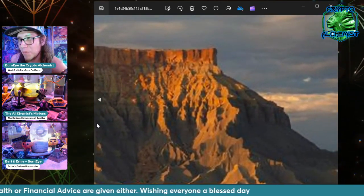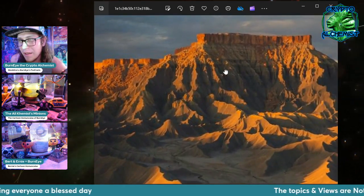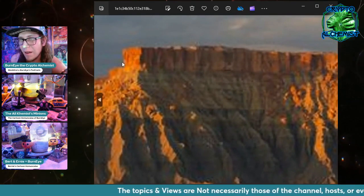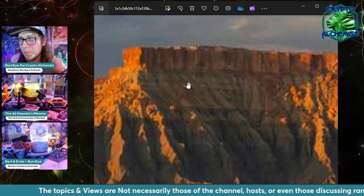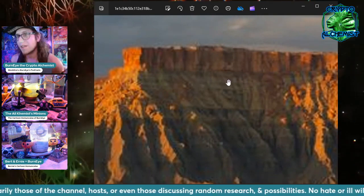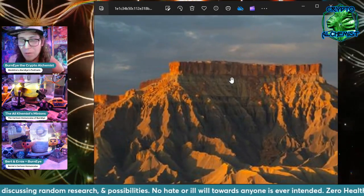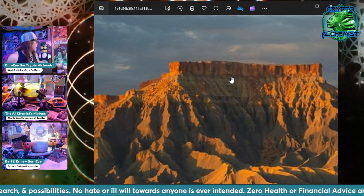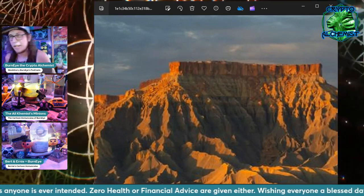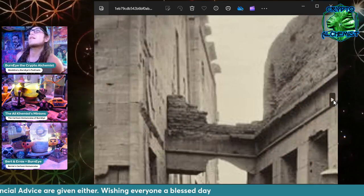Here we have another butte in the Southwest America, in the Canyonlands. Again, how does nature erode these perfect 90-degree rectangle structures? It doesn't make sense. Water, wind, they erode round corners. Everything is round in what they make, not square, right? It makes no sense to claim that they're naturally made like that.